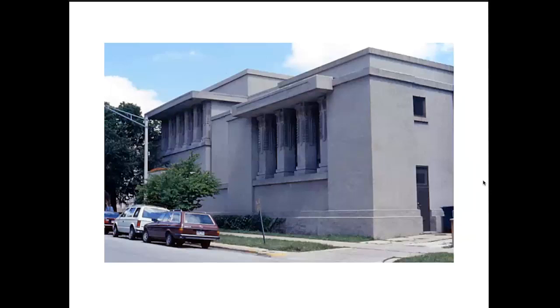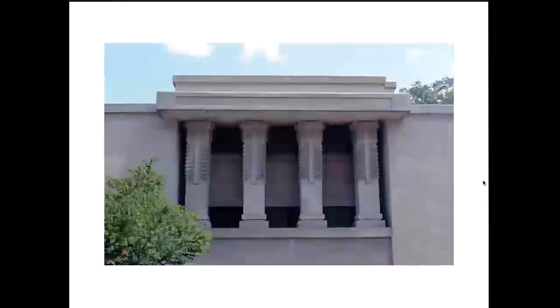To relate with the church's limited means, Wright chose concrete as building material and left it bare. To quote Wright, "Bring out the nature of the materials." Decorative elements are equally created in concrete and define vertical piers.